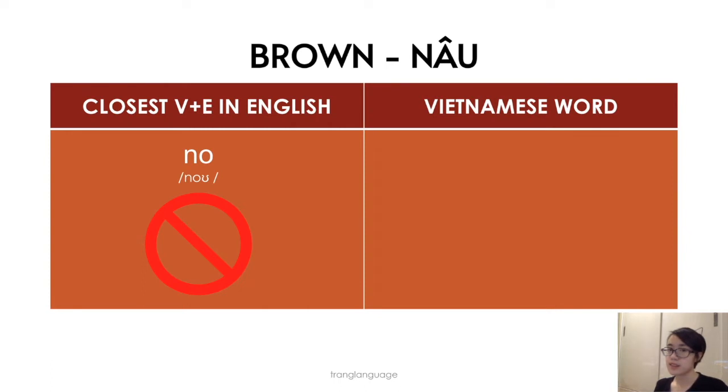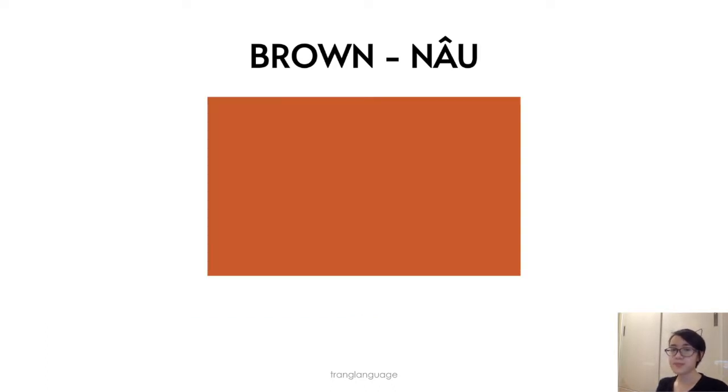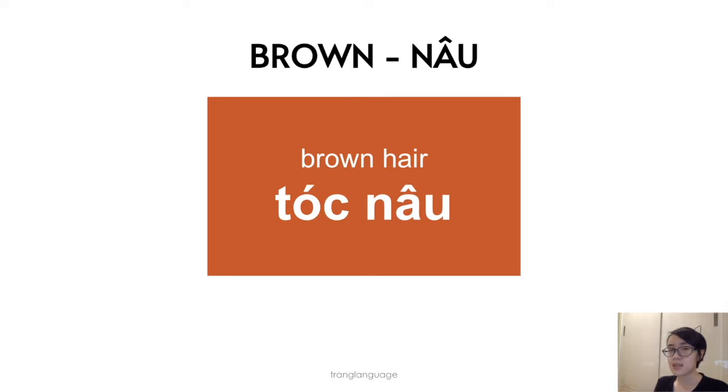Next. Darker shade of red, brown. This one shouldn't be causing you problems because it's no, no. What can be brown? Hair, brown hair. Tóc, no. Tóc, no.